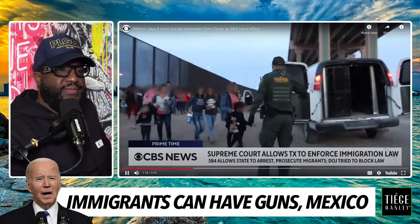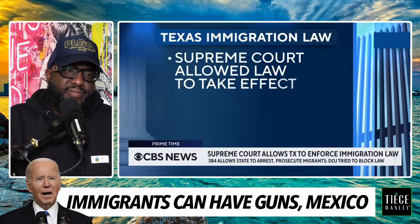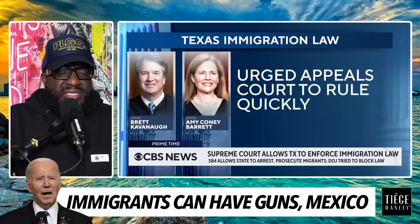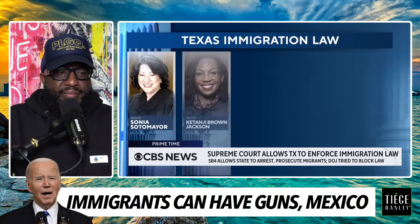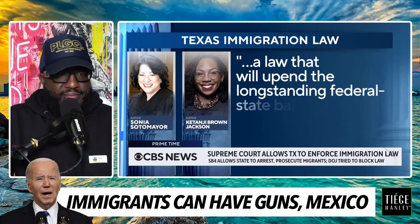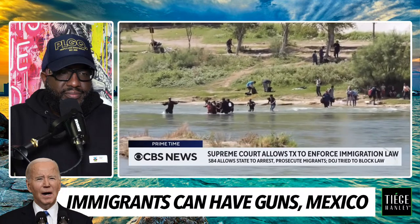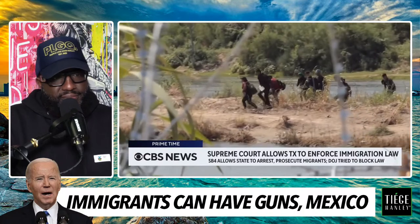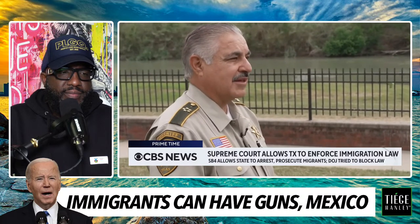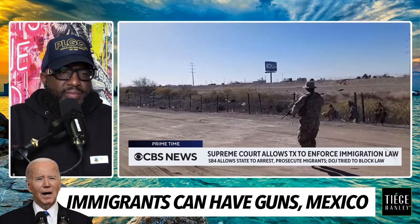Got it. Okay. They called on Congress to pass a bipartisan border security plan currently being blocked in the House. The Supreme Court allowed the new law to take effect, but it still faces a challenge in a lower federal court. Today, conservative justices Brett Kavanaugh and Amy Coney Barrett urged the appeals court to rule quickly. Liberal justices Sonia Sotomayor and Ketanji Brown Jackson questioned the law's constitutionality and said it'll upend the longstanding federal-state balance of power and sow chaos. Multiple law enforcement officials tell CBS News they're already short-staffed and don't have the training from the state on how to enforce the law. It's not like, oh, he looks illegal and we're going to put him in jail. We can't do that. You know, we can't stereotype someone, you know, someone from Mexico and do that. And that potential for racial profiling across Texas is what concerns migrant activists.